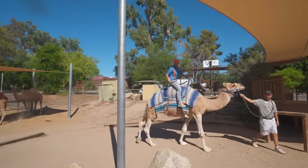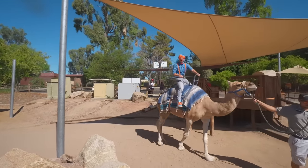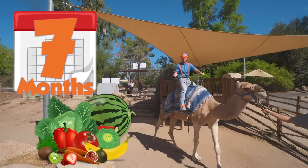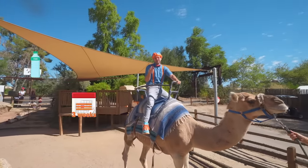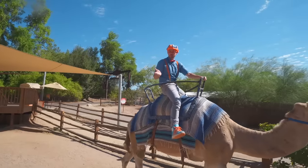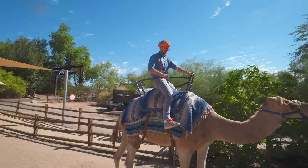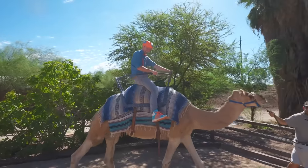Hump of the camel, they store fat in here and they can actually go about 7 months without eating food or 3 to 4 weeks without drinking any water. That's pretty impressive, huh? Whoa! Whee! Whoa!